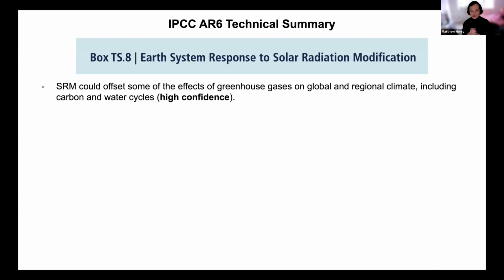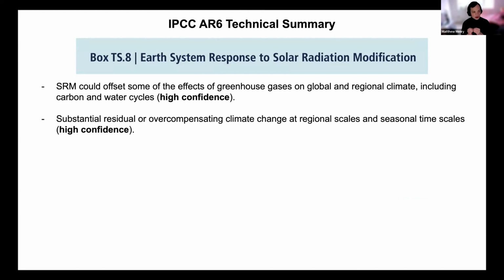So what does the IPCC say about solar geoengineering? The IPCC has a set of sentences, and they give levels of confidence around these statements. They say with high confidence, it could offset some of the effects of greenhouse gases on the climate, including the carbon and water cycles. It also says with high confidence that there could be substantial residual or overcompensating climate change on regional and seasonal scales.